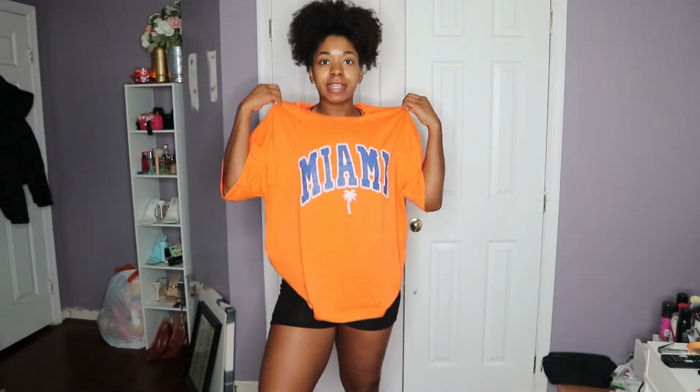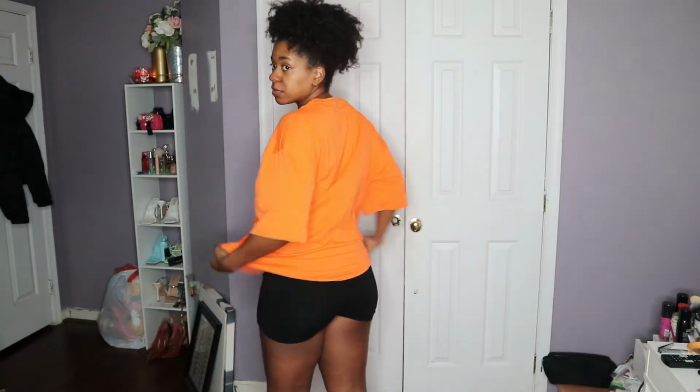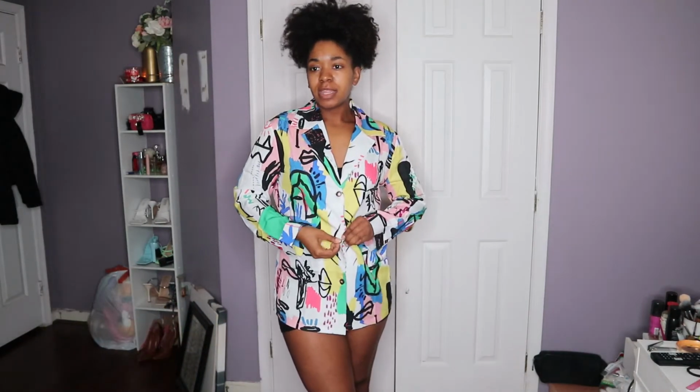The next item that I have is this oversized Miami t-shirt. I only picked this up for the gym and maybe like an errand day. So it's nothing too special about this shirt. Here is the next item.